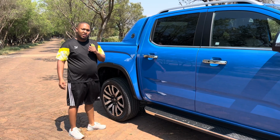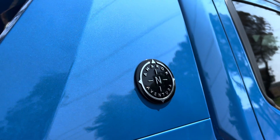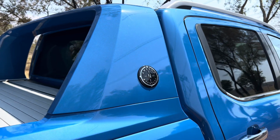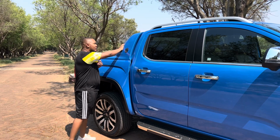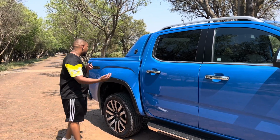And moving towards the back of the Amarok Aventura, you've got this really cool north-facing badge over there, which has got Amarok Aventura writing on it, and it's situated on the sports bar, which you only find on the Aventura model. So let's take it around to the back.